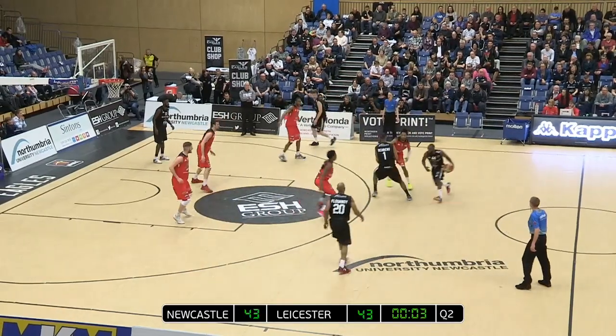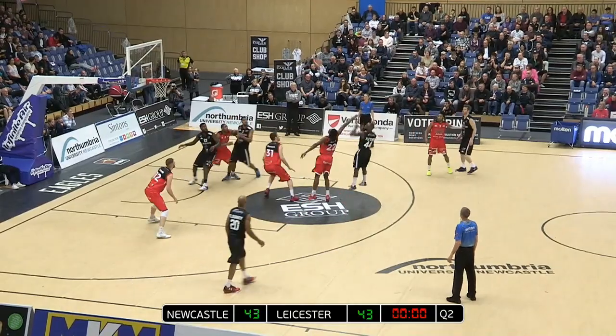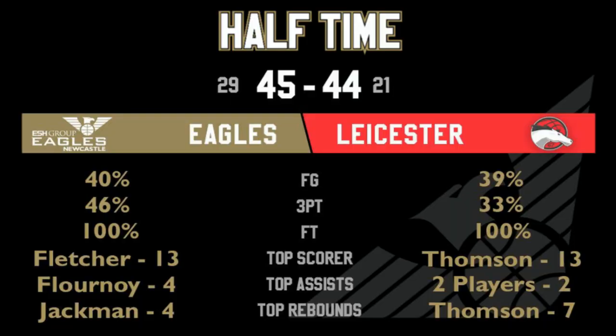Eagles here holding for the last shot of the quarter. Fletcher trying to see if he can penetrate. Turns, shoots it in. Oh, lovely 2 from Ramon Fletcher, right on the buzzer. 45-44, and Fletcher just keeps running straight off the court and off to the locker room. But what a way to finish a fantastic first half of basketball. Eagles leading 45-44, anybody's game, and one thing's certain, this is certainly no dead rubber.